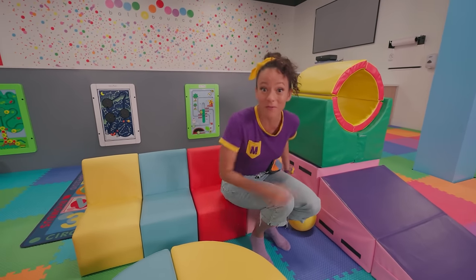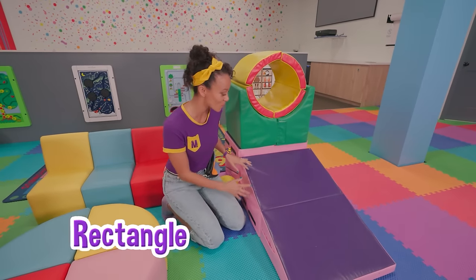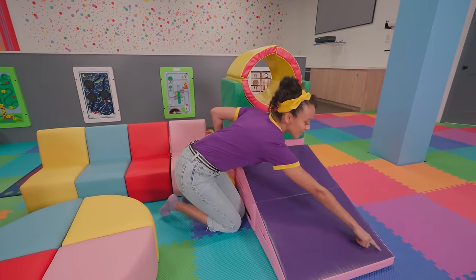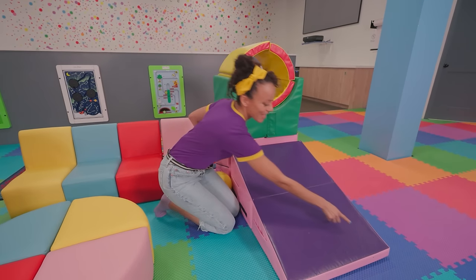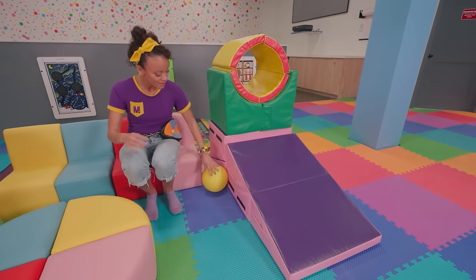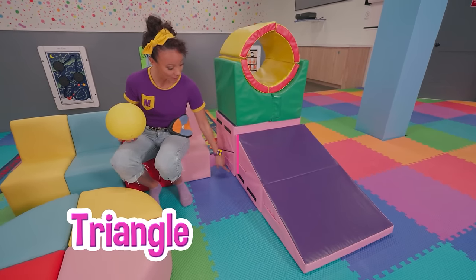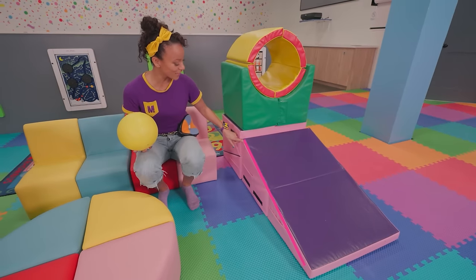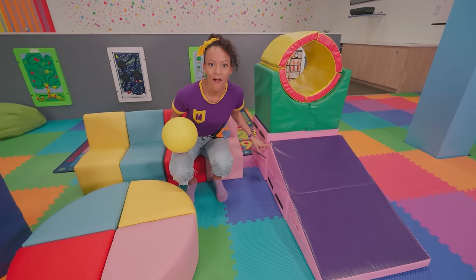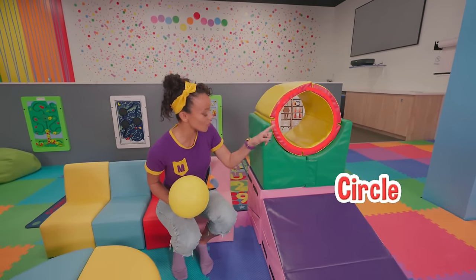Wow, there's more shapes over here. I see a big purple rectangle. See? Here's the 2 long sides and the 2 short sides. And if you look to the side here, I see a pink triangle. See? 1, 2, 3. Do you see any other shapes? Yeah, a circle, a red circle.